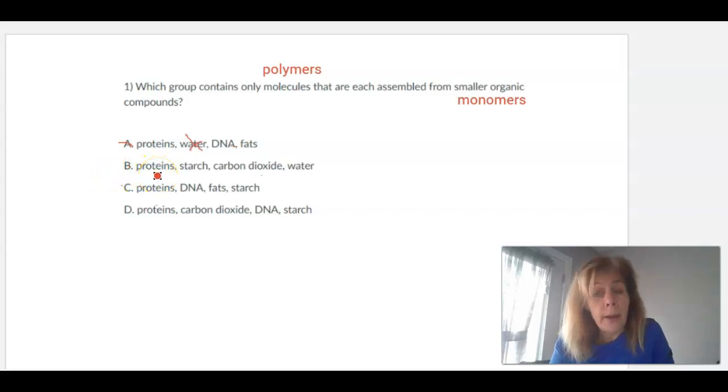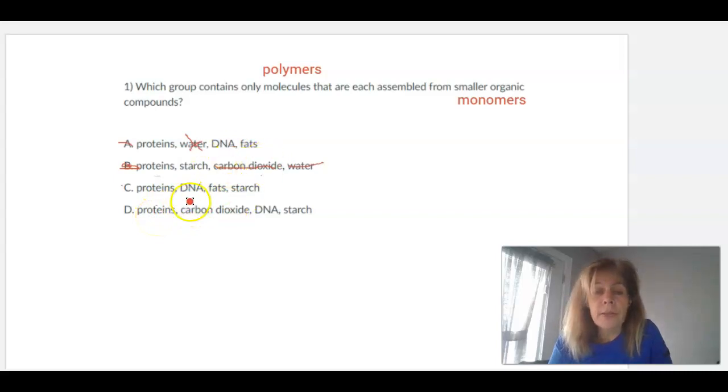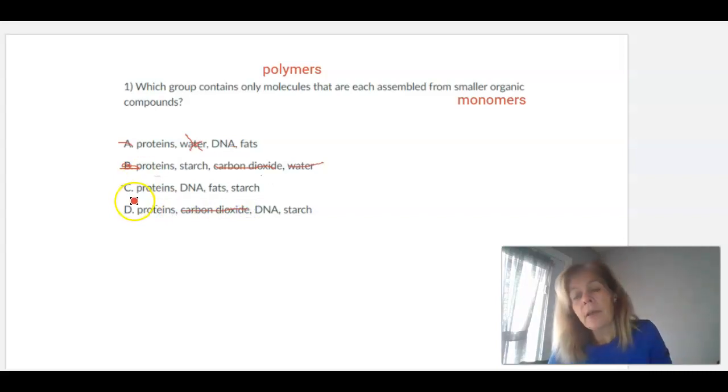Okay, proteins, yep, that's good to go. Starches are carbohydrates. So we know starches are macromolecules, are polymers, and they are made up of monomers. So that one's good. Now, carbon dioxide, CO2, that is not a macromolecule. And in number one, we already crossed off water. Okay, so B can't possibly be your answer. So proteins, and both these have proteins, so they're both good to go. We've already crossed off carbon dioxide, so we can cross it off there too. So the only one that doesn't have anything crossed off is C.